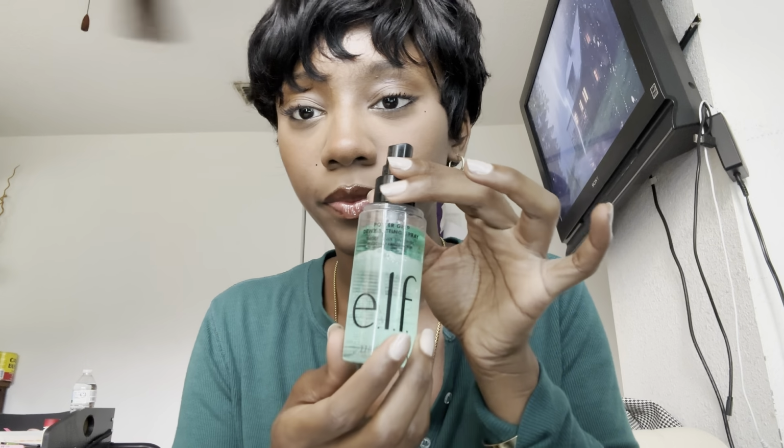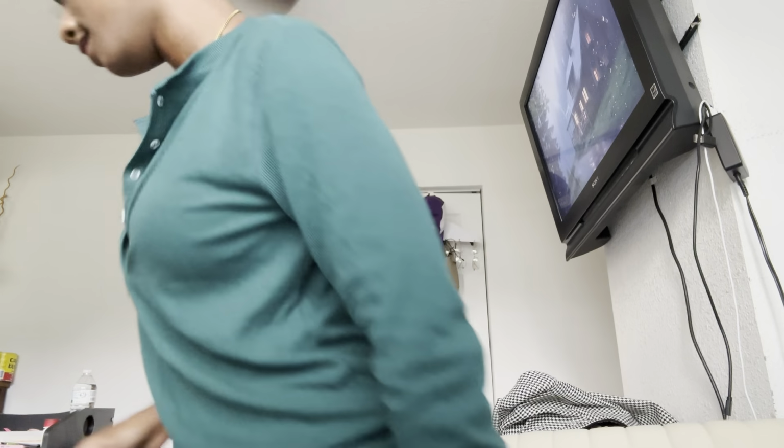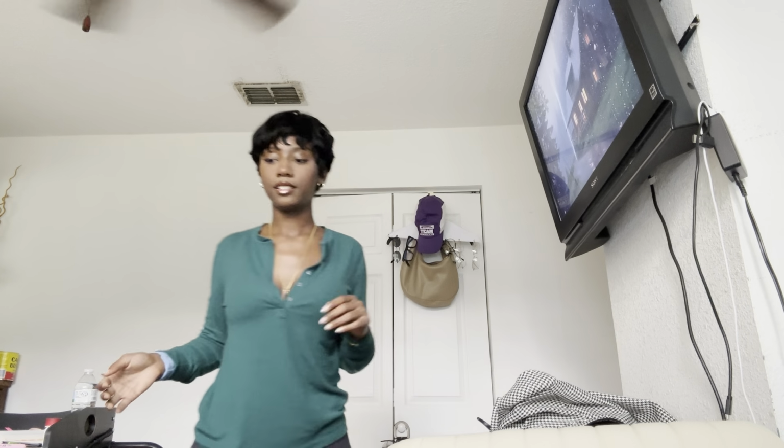So, we go in with the e.l.f. Pro Grip setting powder. The Pro Grip Dewy Setting Spray. There we go. That is the full look for today. I can show you guys the full fit as well. Anklets as well.